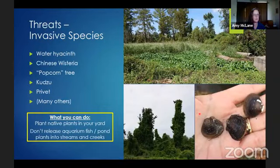Finally, under the threats, invasive species. Just this year, we've seen a huge water hyacinth bloom in the creek north of Princess Place Drive. That sewer pipe I showed you earlier where we were picking up trash against it, the creek was, last time we were down there, completely full of water hyacinth. You could not see the water surface. And there's also things like Chinese wisteria, popcorn trees, kudzu, privet that we see in the natural areas in the creek. And these plants, they displace the native plants, and they usually provide little to no wildlife benefit.